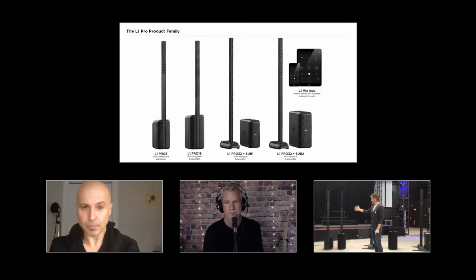So from left to right, we've got the L1 Pro 8 system versus an L1 Compact. We've got the Pro 16 versus an L1 S, and then slightly out of the frame, but I'm going to tilt the camera later when we get to it, is the L1 Pro 32 with Sub1 and Sub2 versus an L1 Model 2 with a B2 bass module.